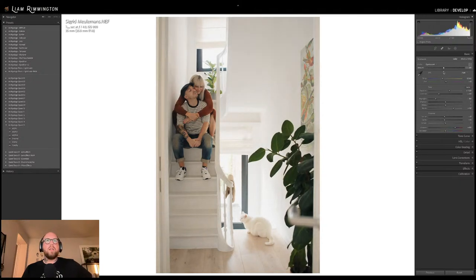So I think when we increase this, you'll see it lifts up the shadows, which in this instance is quite handy because the subjects are in shadow here. And then we've got the cat that we want to keep in the shot, but is in the light there. So if we use this to increase the shadows, we'll use punchy just to bring a little bit more of that contrast back. So we can go ahead and bring the exposure up a tiny little bit. I think somewhere around there looks good to me.